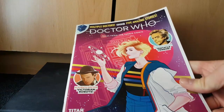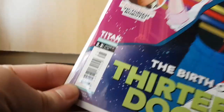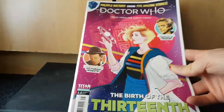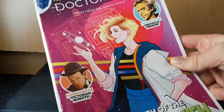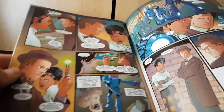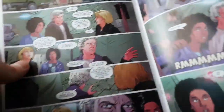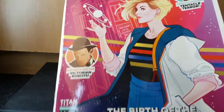First of all, it's kind of a book, not really. It's just a little pickup that my mum got me. It was a magazine. It looks like it's the second part of the story, but it looks interesting. It's Tales from the TARDIS comic. So this comic has a story with the 11th Doctor, and then one with the 12th Doctor. Just the 11th and 12th Doctor, even though it's got the 13th Doctor on the cover.